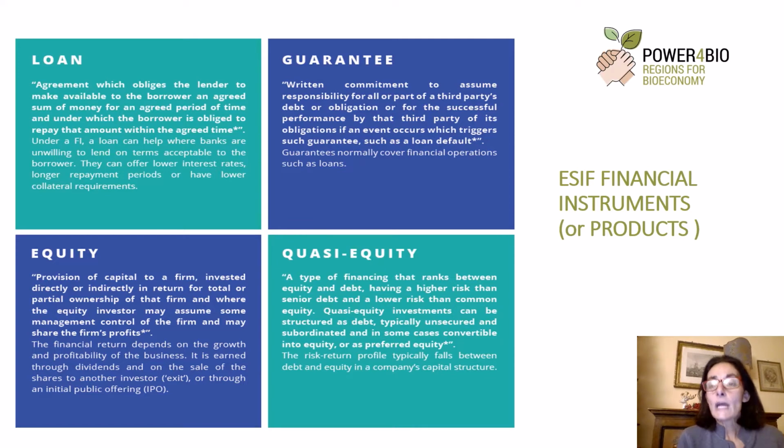The financial instruments that can be used by the managing authorities are, again, loans, guarantees, equity and quasi-equity schemes. The decision to use one or more of those financial instruments is linked to a sort of feasibility study that should be done in advance by the region.